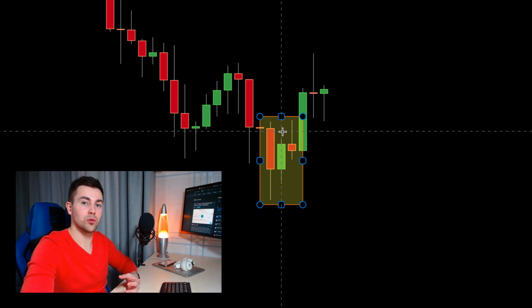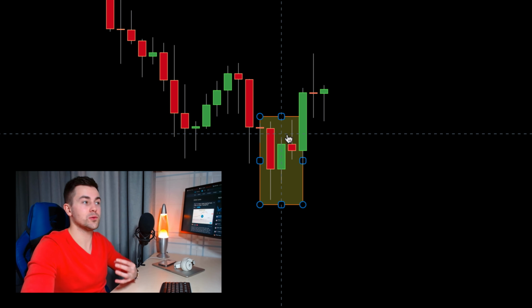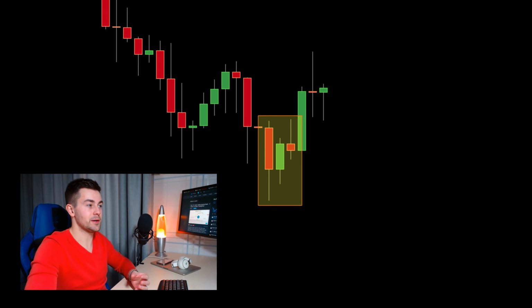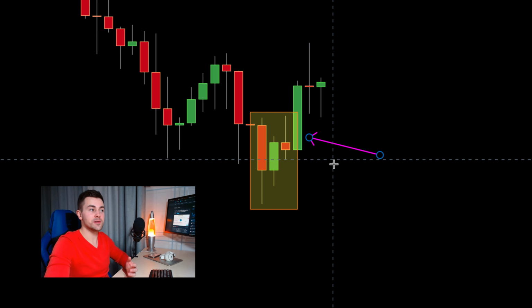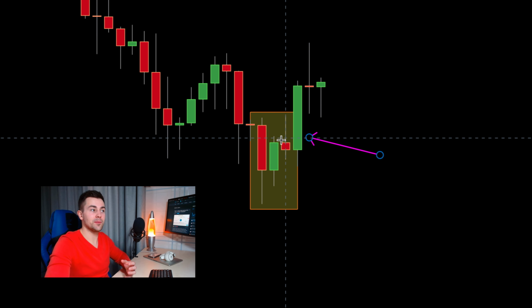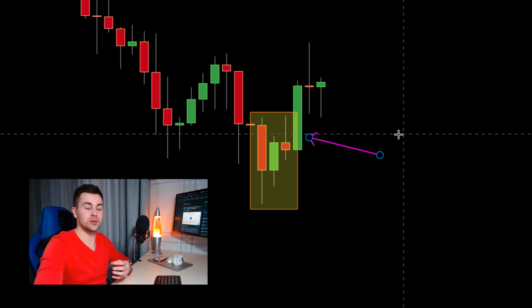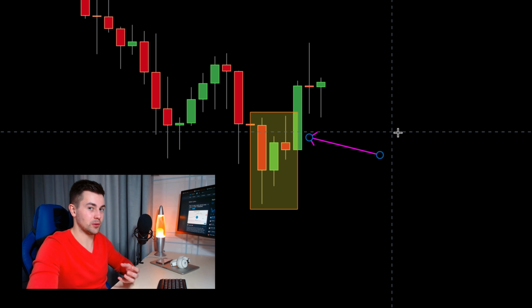And the breakout of the range of the mother's bar most of the time signifies the future direction of the market. And what do we see right here? We see a very nice bullish engulfing candle that engulfed the previous bearish candle but also broke the range of the mother's bar. So it is one more bullish clue that we have right here, and it again increases the probabilities that the market will start growing.